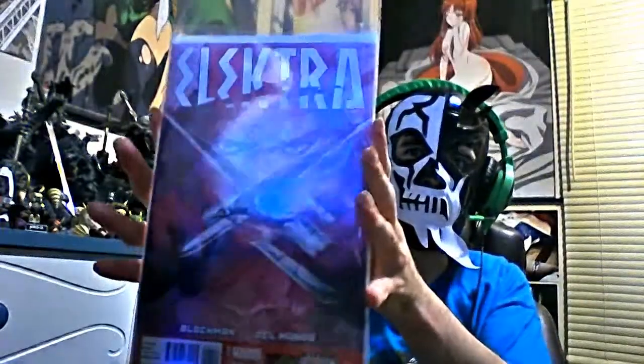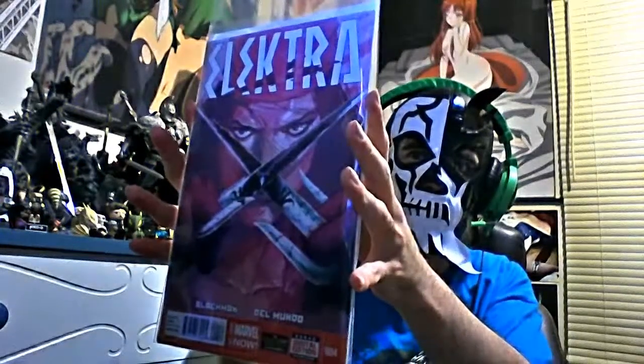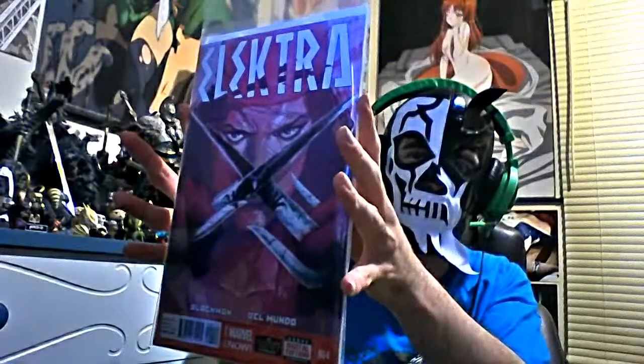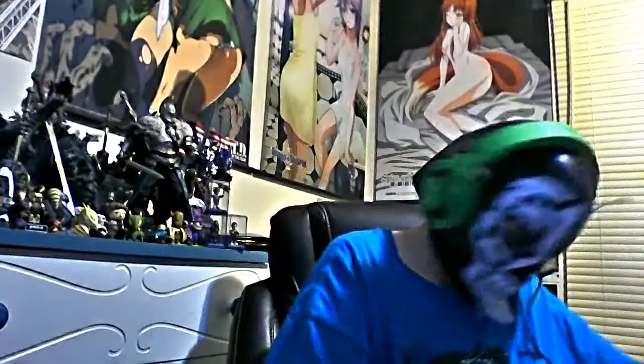Let's start with this one here first. We've got issue number 4 of Elektra. It's glare that way, but if I put it this way, you can kind of see the cover. Really nice design. I like the close-up look with her katanas there. So yep, issue number 4 of that one.